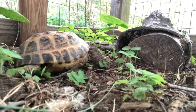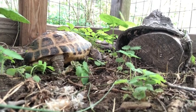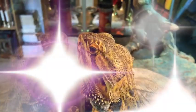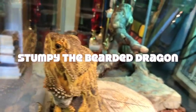As a reptile, Ty also does not live in water and he actually can't swim at all. He lives completely on land. Our next reptile is my bearded dragon, Stumpy.